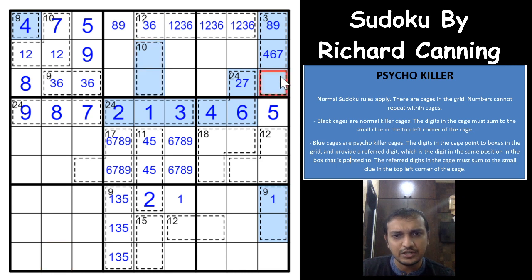Okay, so let us see this cell now. You cannot have a 1, you can have a 2, you cannot have a 3, you can have a 4. Okay, you can't have a 5, you can have a 6, you can have a 7. Okay, 6 is not possible because of the 3-6 pair. You can have a 7, you can have an 8, no, you can't, you can have a 9 as well, right?